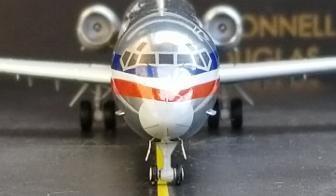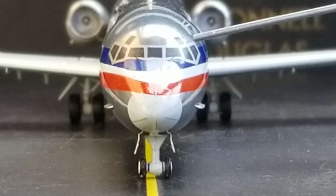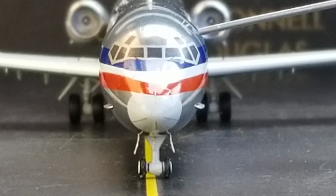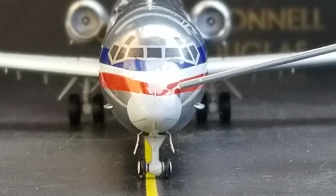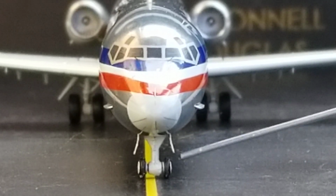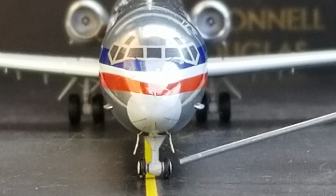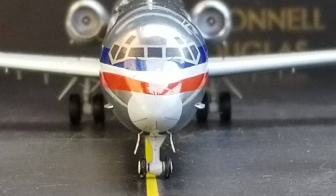Okay, now you're looking at the front of the aircraft. We got a better visual view of the cockpit windows, the windshield wipers, the MD83 and static ports, as well as the blue, white, and red cheat line. There's the nose cone in light gray painted there, the nose gear doors, the nose gear struts, as well as the nose gears.